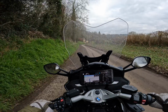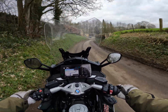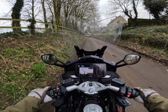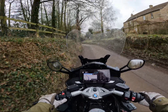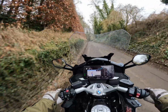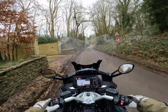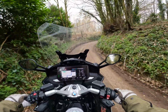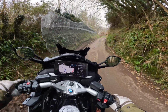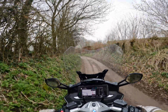The left and right hand edges of the screen are raised as well, so when you start going into the corners, it's exactly where you're looking. And it's really distracting, really off-putting, so then you lower it down so you can see, but then you start getting the buffeting on the helmet. It's kind of a catch-22. Maybe when you're on the motorway or long stretches of dual carriageway, whack it all the way up. I know it's a minor gripe with the screen. It's nice that it's electronic, it's nice that it's adjustable. I just don't like it where it sits at the uppermost position.